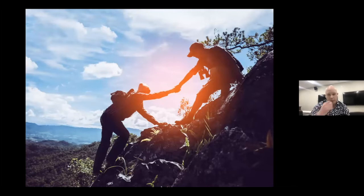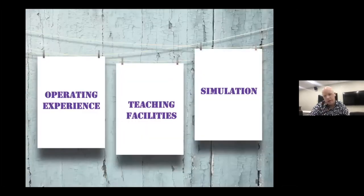And I was thinking about putting this talk together. I was looking at what sorts of things we have done, or what we are changing, in terms of operating room experience, our teaching facilities, as well as adding in simulation. So these are the areas I wanted to touch on from an educational standpoint. Starting with operating room experience.